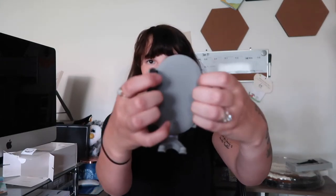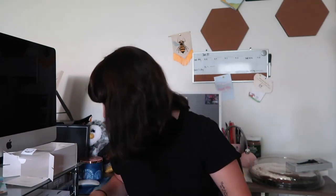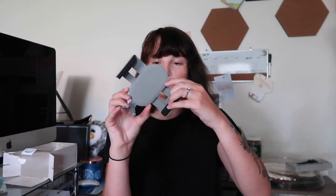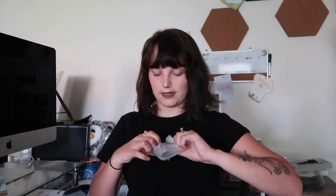I'm trying to get it out. Okay, so this is what it looks like. I think it expands. You press these and it, that's cool. And then it comes with a little vent clip that you just put on there. So it works for either type of vent, like this way or this way. Yeah, there she is. Sorry, that took so long because I'm stupid.